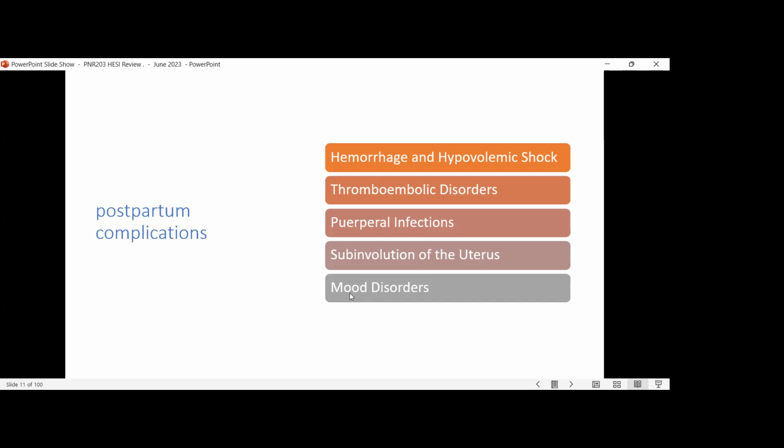So we want to help. We want to make sure that in our discharge planning mom has some support. We don't want to discharge anybody home without support. We're trying to prevent, as you can probably see, we want to prevent these complications from happening. That's what nursing is all about, okay?